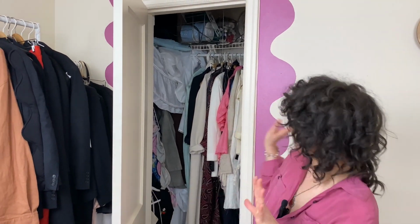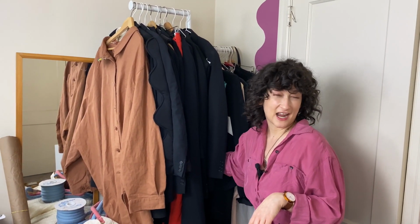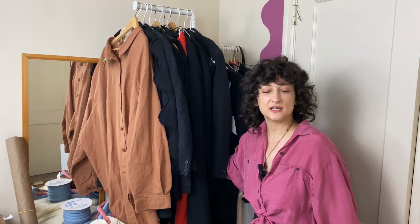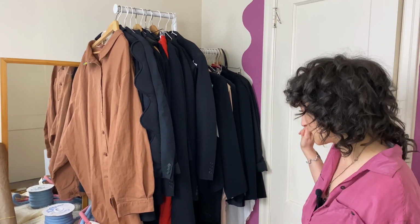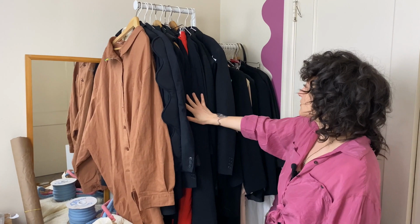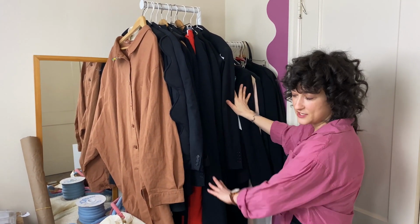This is the closet door that I famously come out of, and it is my personal closet, and it's very junky. It's a mess. It's a horror show. This fixture is actually from my first studio that I had in Portland. It was a shop called Back Talk, and when they closed down, I took this fixture with me. And these garments are mostly projects I've completed, and they just kind of live here.